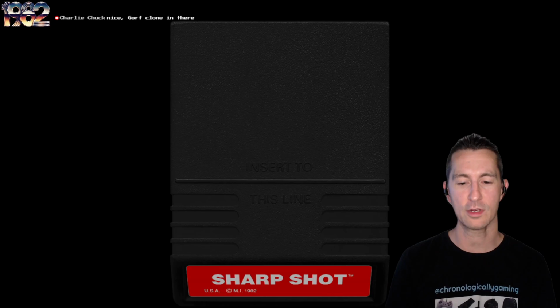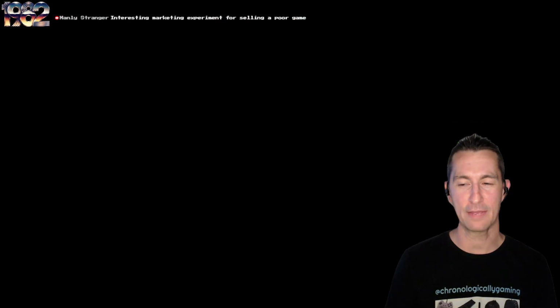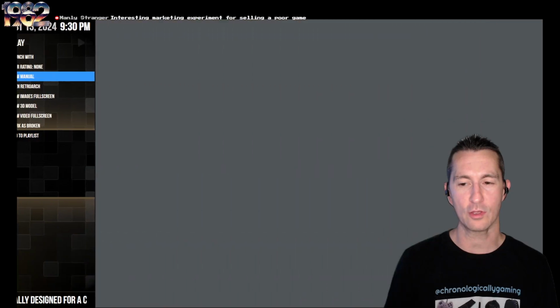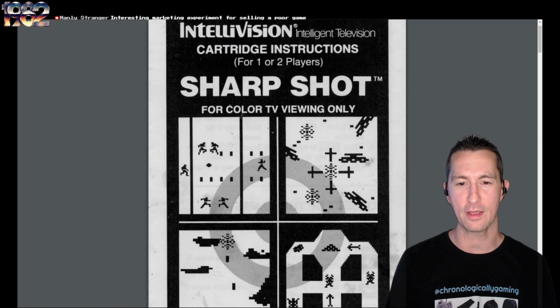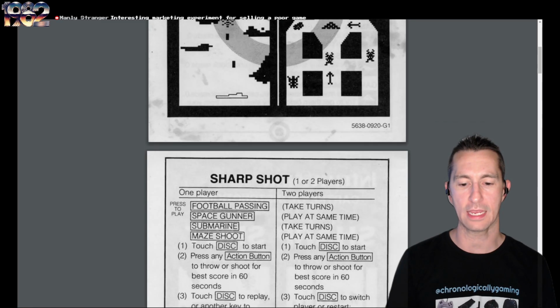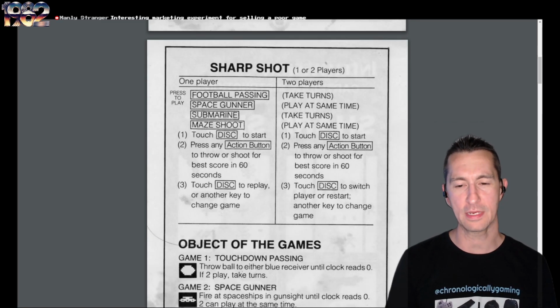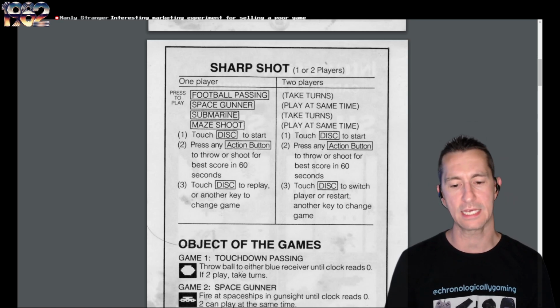There's the cartridge we're going to pop into our Intellivision. An example of one of the games as the screenshot. We also have the manual for Sharp Shot. It's funny that it calls it color TV viewing only, and the manual is all in black and white. There are some screenshots of all 4 game modes, and some games we take turns with another player. Some games we can play at the same time.